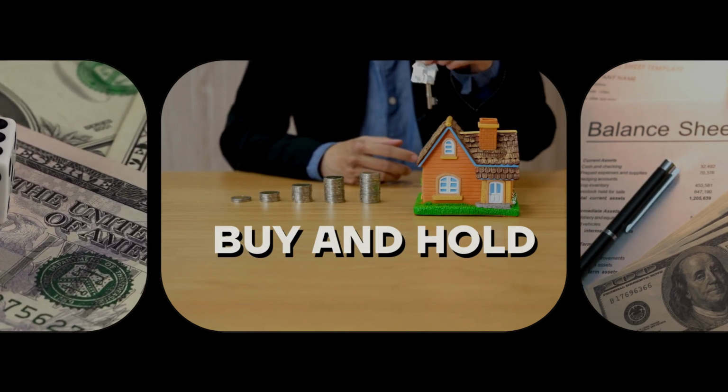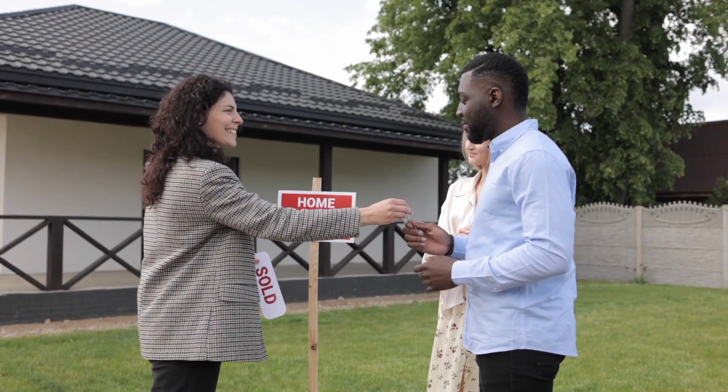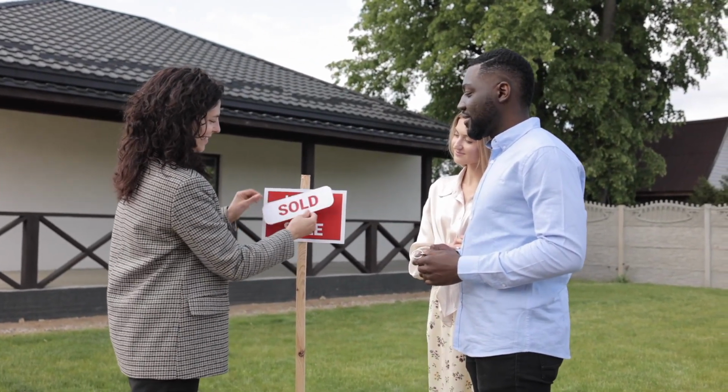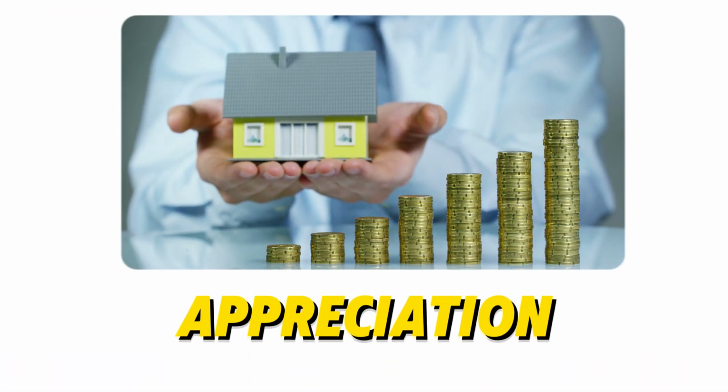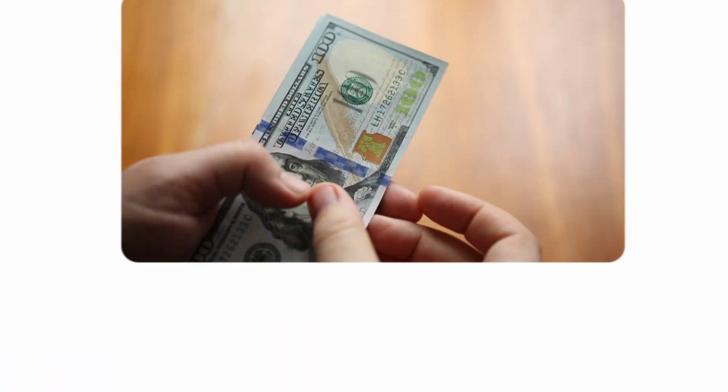So we like, as value-add real estate investors, to buy properties, fix them up to their highest and best use, and hold on to them for a long, long time. The pros for the buy and hold method: appreciation. Prices go up over time. Own it long enough, you're going to hit a grand slam home run. We love it. Passive income.